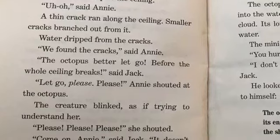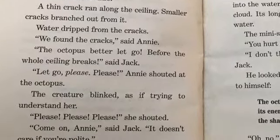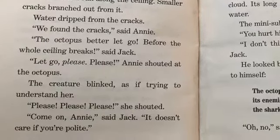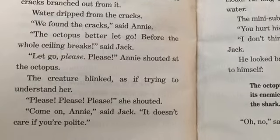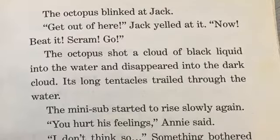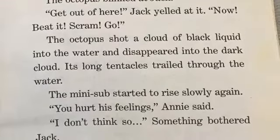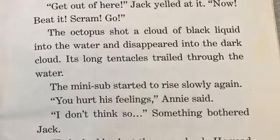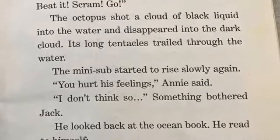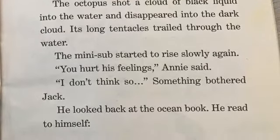The creature blinked as if trying to understand her. "Please, please, please," she shouted. "Come on, Annie," said Jack. "It doesn't care if you're polite." The octopus blinked at Jack. "Get out of here," Jack yelled at it. "Now, beat it, scram, go." The octopus shot a cloud of black liquid into the water and disappeared into the dark cloud. Its long tentacles trailed through the water. The mini-sub started to rise slowly again.